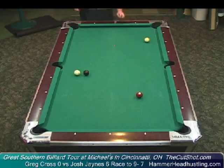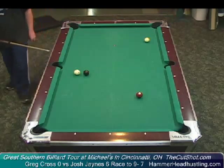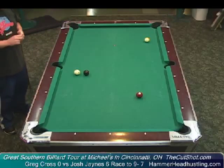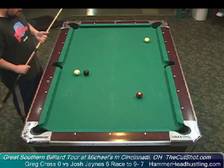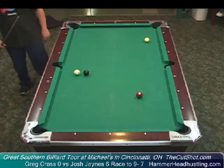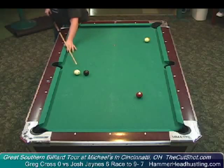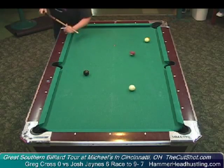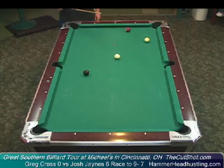Sloppy. Sloppy. Uh-oh. This guy can pocket balls, but he's sloppy with his position. Well, that might have been due to a little bit of a table roll. That really was. He's looking at it like the table's rolling. But when you play bar box, you know that you have to go and get that 8 ball out of the match.